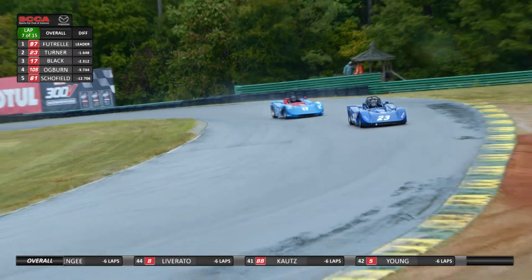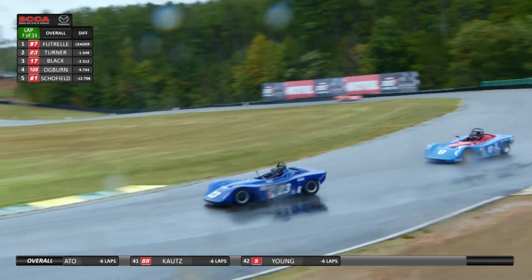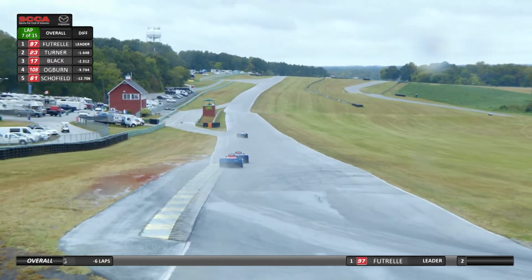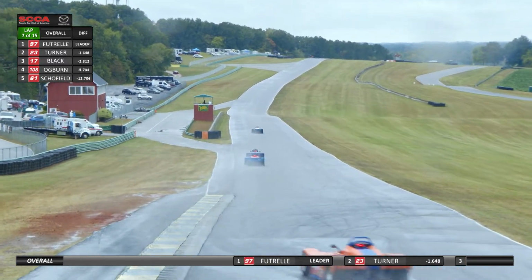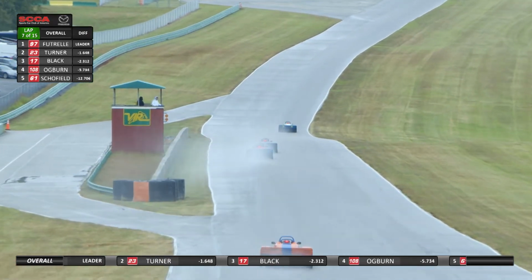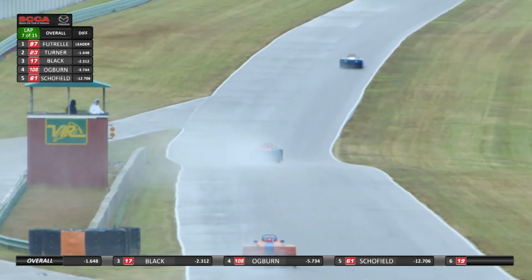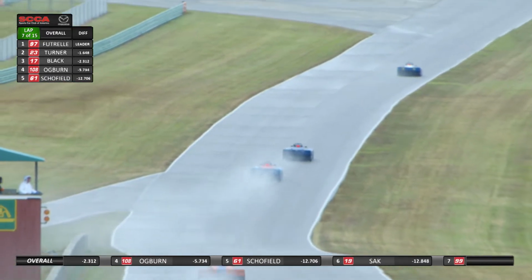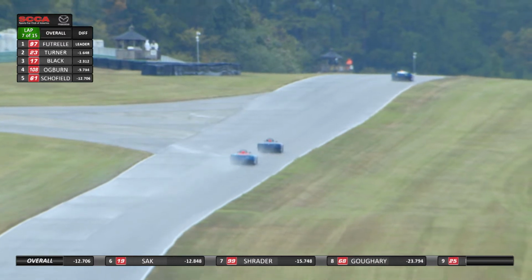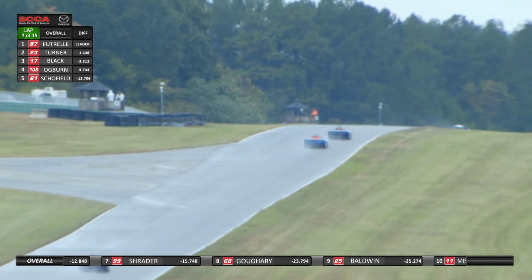As this battle for second is a good one, Frank Futrelle continues out in front by about a second and a half. And John Black, California, out of Olympic Valley, right in the wheel tracks of Russ Turner in that number 23, looking for second spot. John looks like he's just learning the lines, learning whatever Russ Turner may have, and seeing if there's opportunities around here.